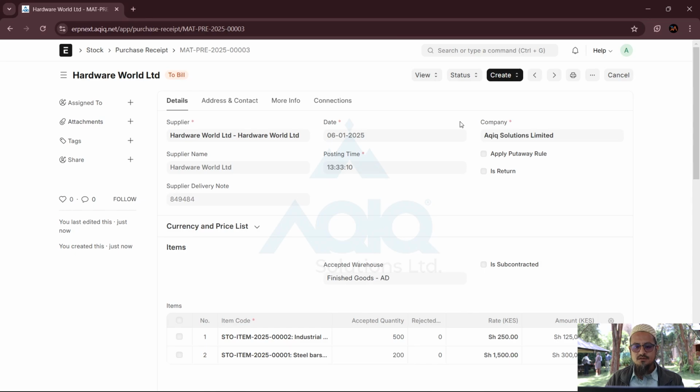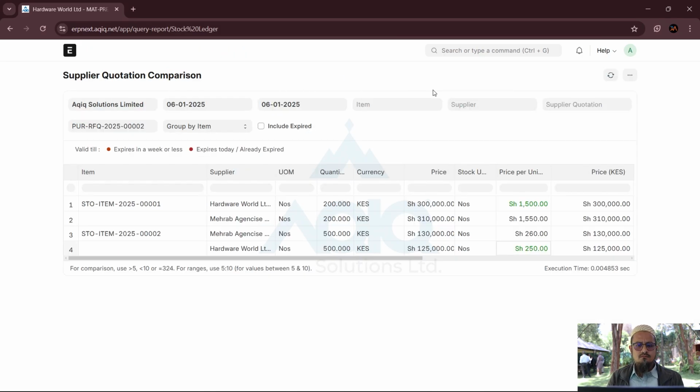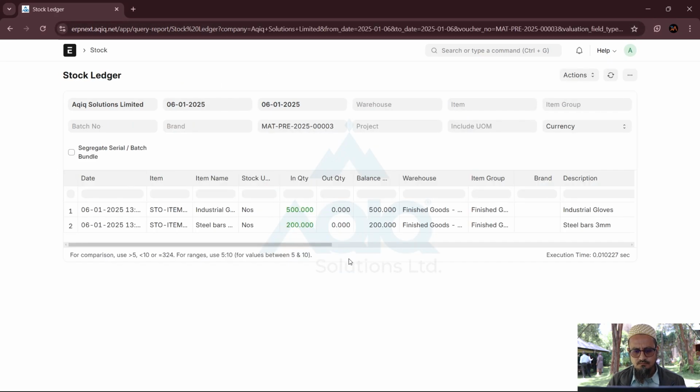So here what happens, every document that has any ledger effect, whether it's quantity, stock, or finance, you can go to this document and check the effect, which is very good to reconcile. So for this purchase receipt, I'll go and check my stock ledger, and it will show me here what I have received for those two items. You see, the incoming quantity is 500 for the industrial gloves and for the steel bars, which I have received in my finished goods warehouse.